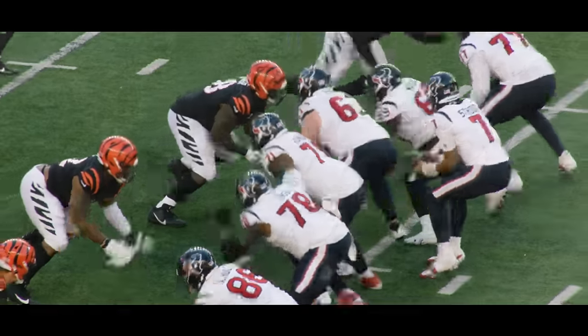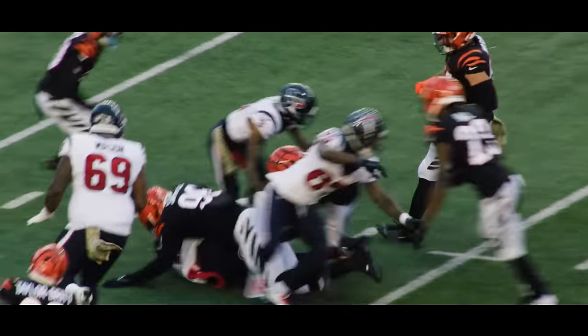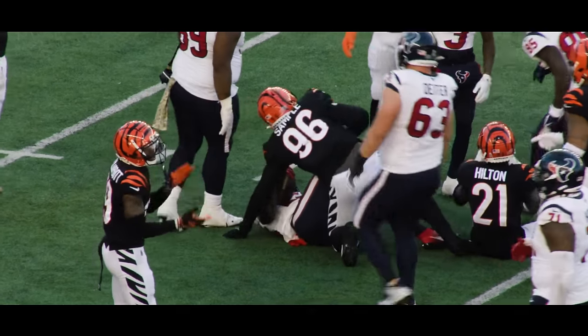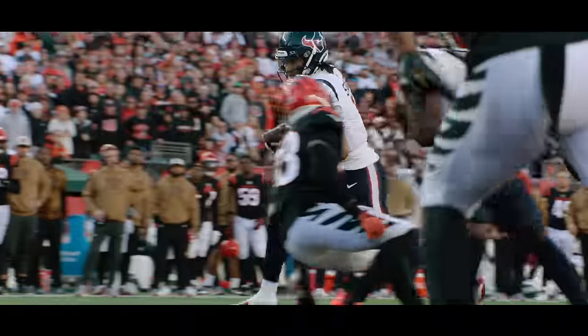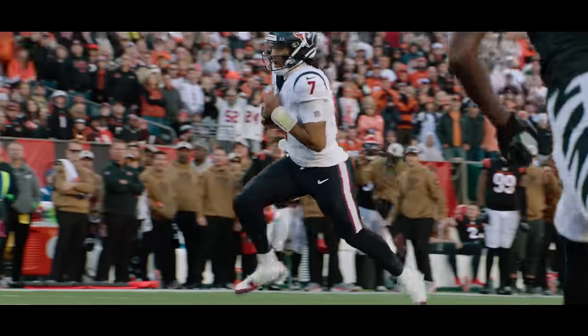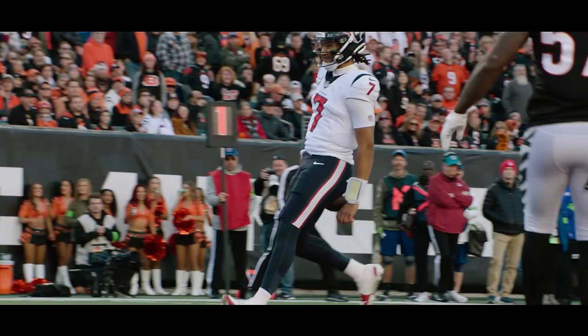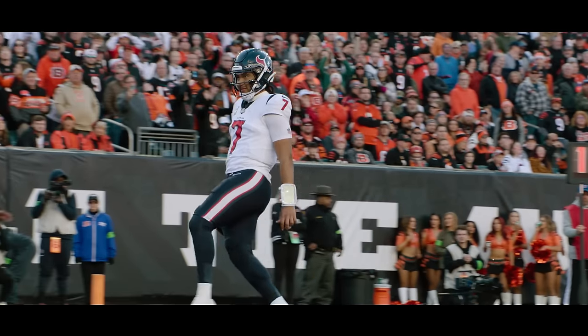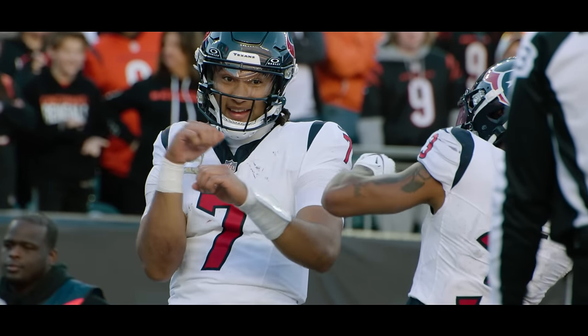On second and 10 at the 19, Stroud under center. Hands off to Singletary, running left, cuts inside, 15, Singletary moving to his right across the 10, down to the 8-yard line. Singletary, first down run. Stroud gets the snap, CJ looking, scrambling forward, CJ on the run across the 5, he's in! Touchdown, CJ Stroud, the quarterback with the touchdown run, and the Texans go back up 2 scores on Cincinnati.